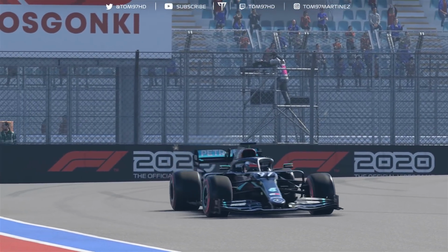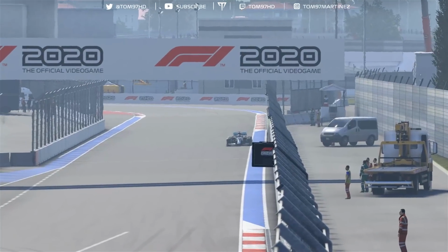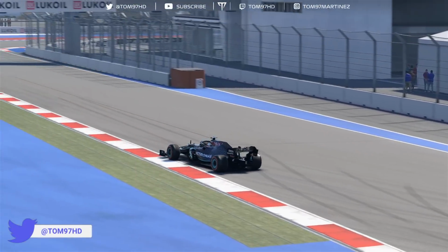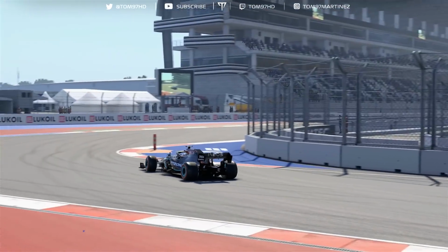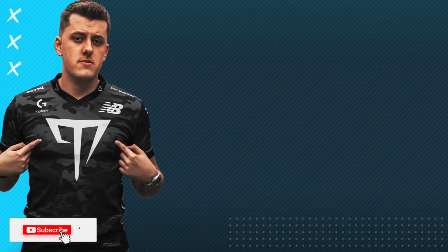This corner here as well, the inside curb on the left-hander there, is absolutely horrific. You want to try and avoid that at all costs. And also these final 2 corners as well, they've got a couple of inside curbs, especially this one, the penultimate corner. That one will send you off the track and give you an invalidation if you get all 4 wheels out of the track. So you've got to be careful with all of those. But guys, that is the lap of Russia, a very technical track.